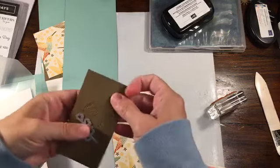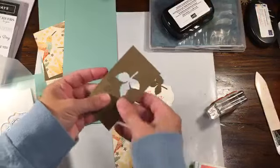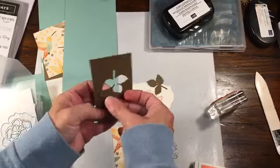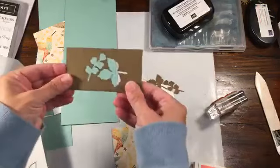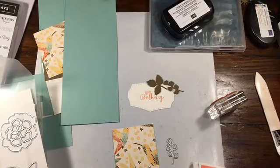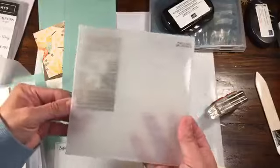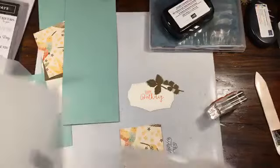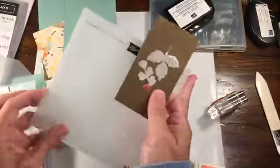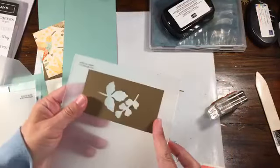Okay, so there's those. And then I'm going to do one more thing, and you can skip this step, but since we're doing it, it'll kind of make it a little bit more fun. I'm going to put this back through in the Subtles embossing folder and just emboss this. I also did one recently with the wood panel, but I'm going to do Subtles first, and then we could use wood panel for a different one. So just going to put this in. For the Subtles, it's pretty good.